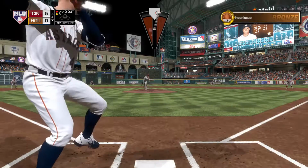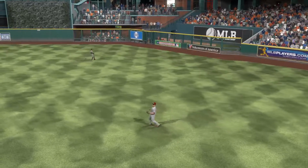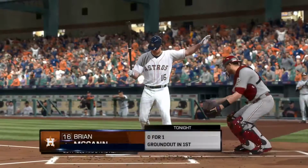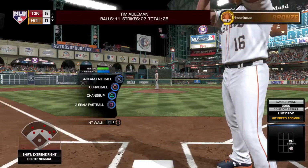Ready with the 1-1 pitch. Line to the right side. But this will not elude the right fielder's grasp as he ranges over to handle it for the first out. Catcher number 16. Here's the catcher, Brian McCann.